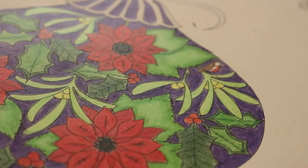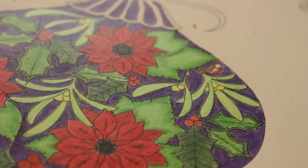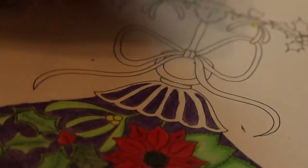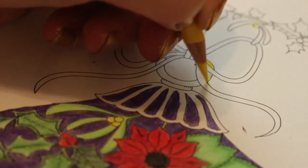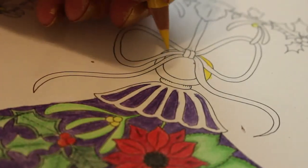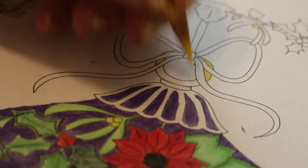So I'm going to do the top now of the bauble. I will do the ribbon in purple a bit later on. I'm going to do that today. And for that I'm going to be using Cadmium Yellow, which is 107. So let's put that up here. So this is going to be this bit here. This I'm going to put glitter on anyway, so I got loads of gold stickles.